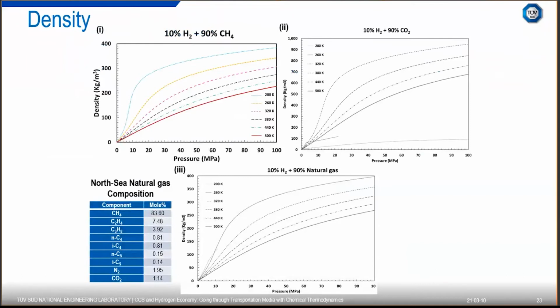In this slide, you can see the predicted densities for different hydrogen mixtures with methane, carbon dioxide, and the typical North Sea natural gas for a mole fraction of 90% for hydrogen over a wide range of pressures and temperatures using the GERG equation of state. You can also see the composition of the utilized North Sea natural gas in this study presented in the blue table here. As can be seen, the density values of mixtures are greater in the presence of CO2 compared to methane and natural gas in the studied systems, as the density of CO2 is higher than that of methane and natural gas, and that of natural gas is higher than methane accordingly.